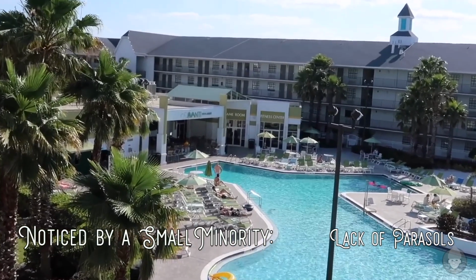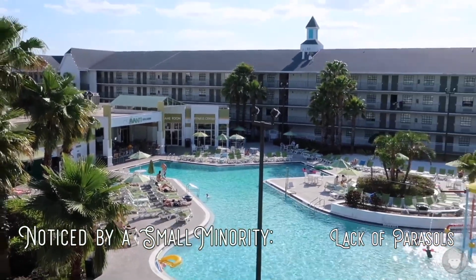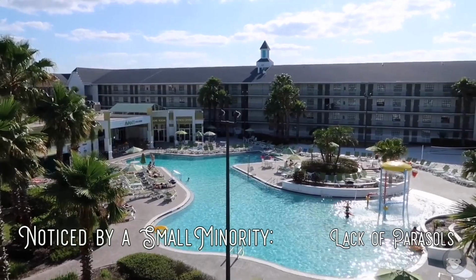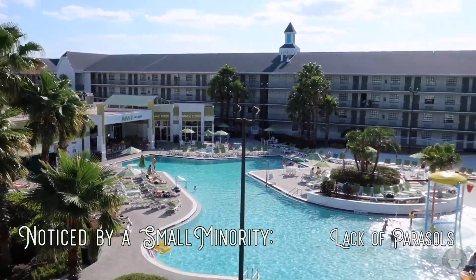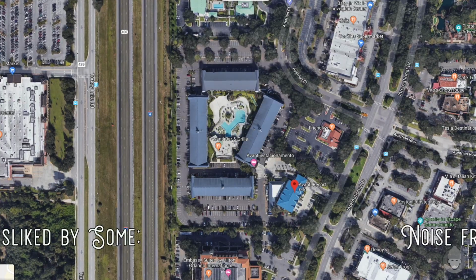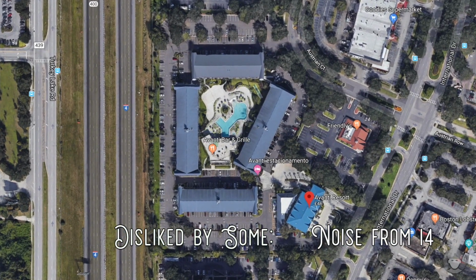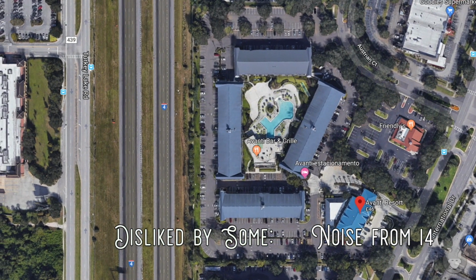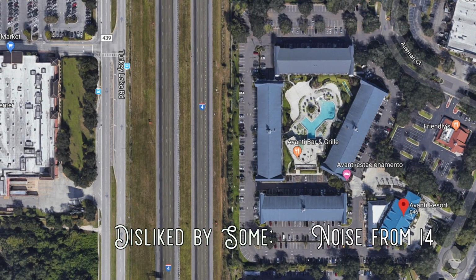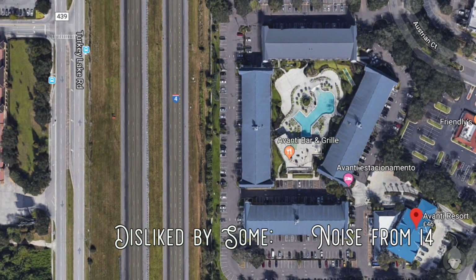As mentioned, the pool and surrounding amenities get a big thumbs up, but one thing I saw mentioned a few times was the lack of parasols, so if staying here you may find yourself clambering for some shade under a palm tree. This resort is of course on International Drive, but it has been built so that it's tucked away from the hustle and bustle of I-Drive. The only downside to this is that it is a bit closer to the noise of the I-4, but this is likely to only affect those based on that side of the resort.